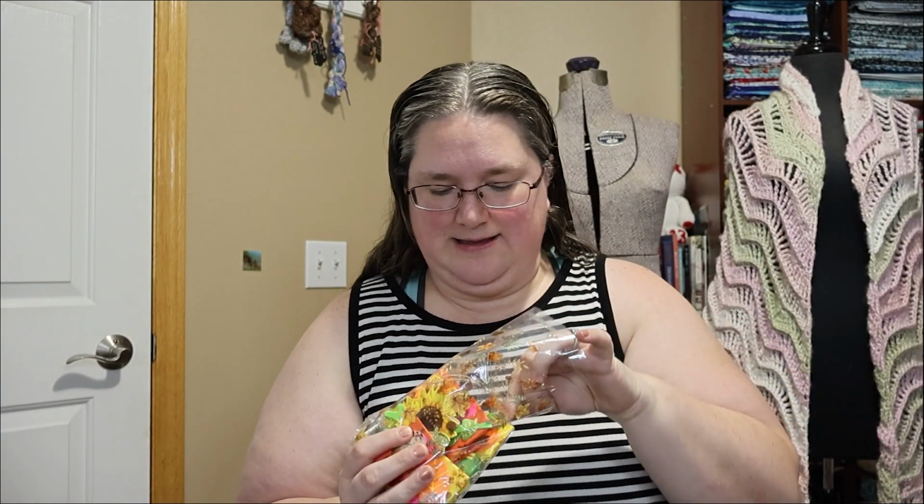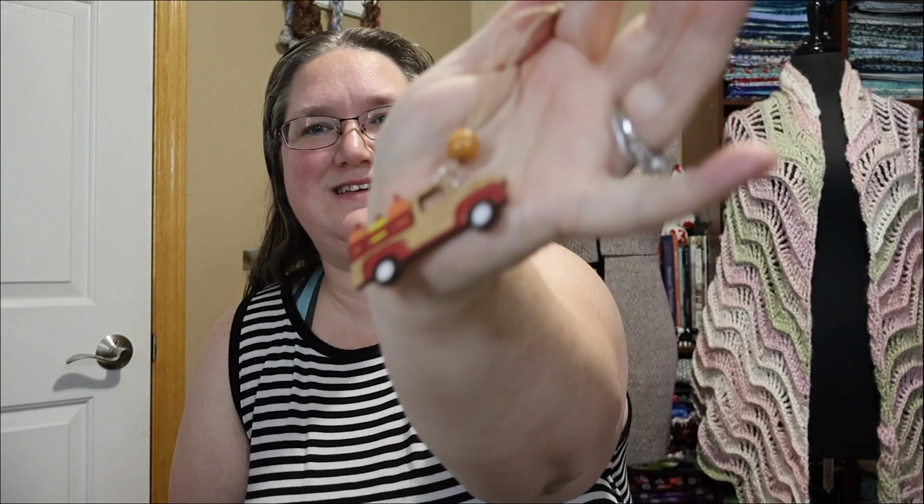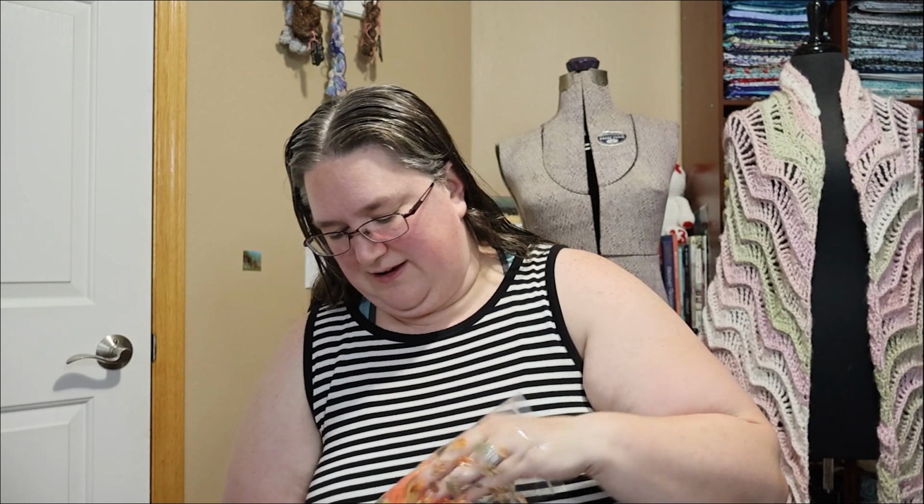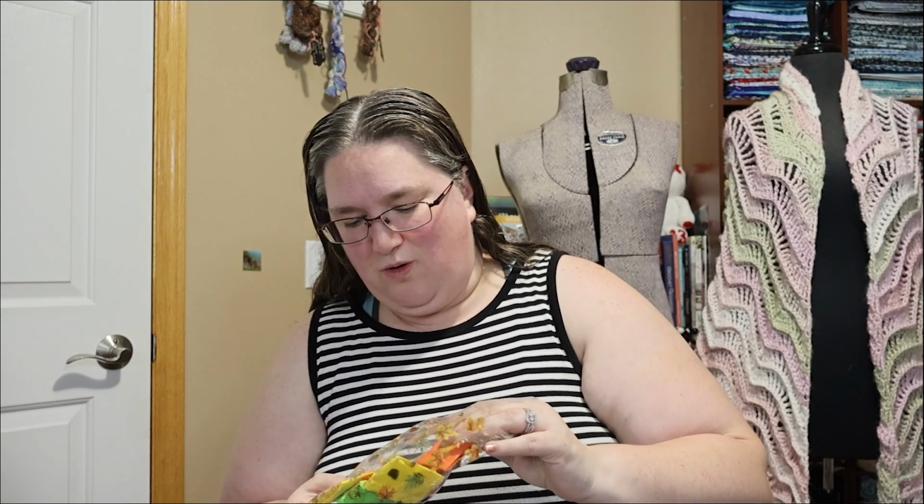And then let's see. Oh, that's adorable. Oh, there's a little wooden truck ornament in there too. Oh, that is so cute. I love it. Sometimes she throws little extras in, and there is a leaf confetti down at the bottom here that I can see. Oh, and there's acorns. Oh, that is adorable.